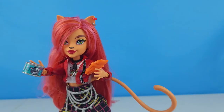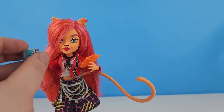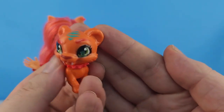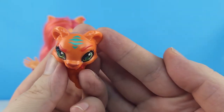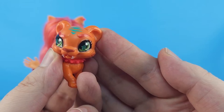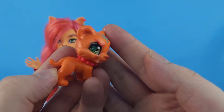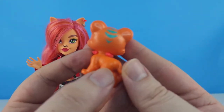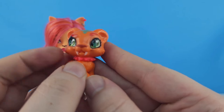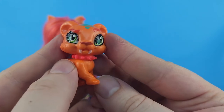She doesn't hold her phone as good as the other ones do, but she can hold her phone. And she came with her pet Sweet Fangs. It looks like a saber-tooth tiger. We can see some molded on stripes. And they do have a collar and some teal stripes on the head. Really pretty green eyes. Very cute.